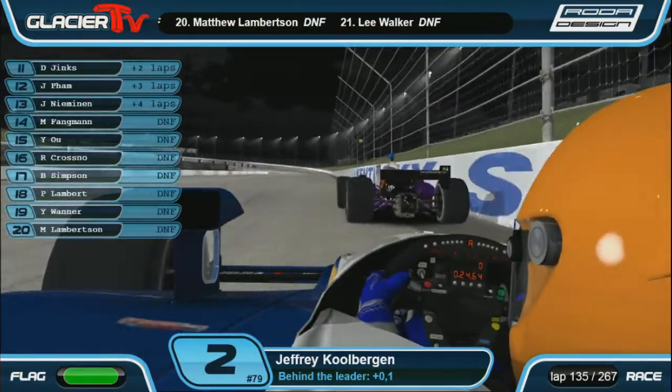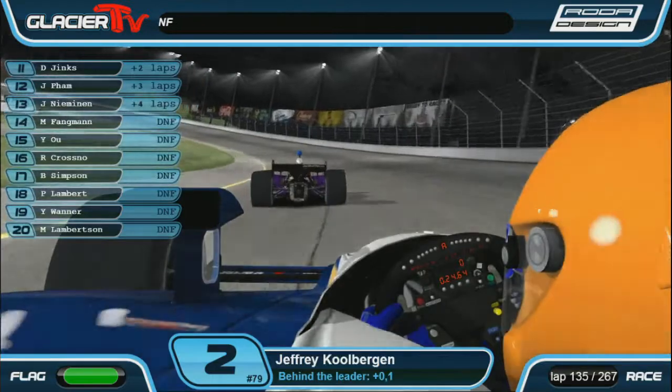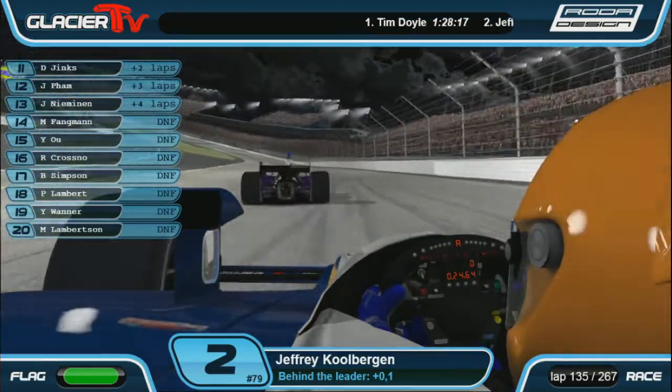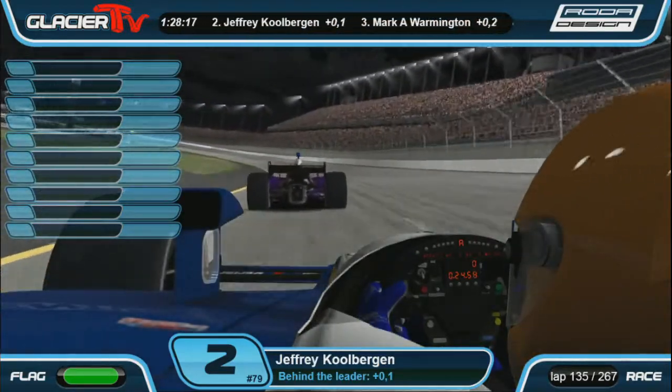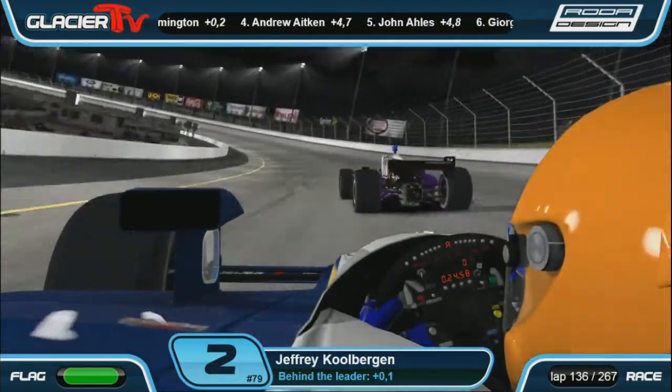And that has allowed Mark Warmington to close right back. Full position Andrew Aiken. He is now 4.7 seconds behind the race lead. Still got pressure from John Ailes. This is the battle for 4th and 5th position. With Giorgio Ponti currently sat in 6th, Danny Yench in 7th, Anna Wilson in 8th, Jonathan Goke in 9th, Renee Murray in 10th.